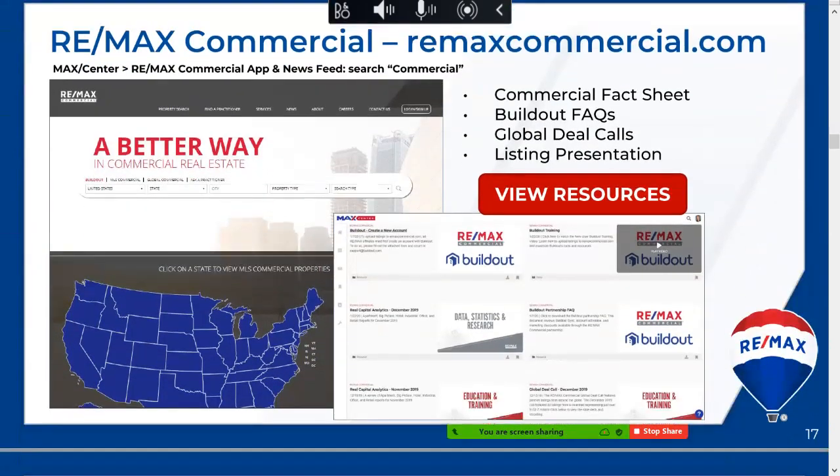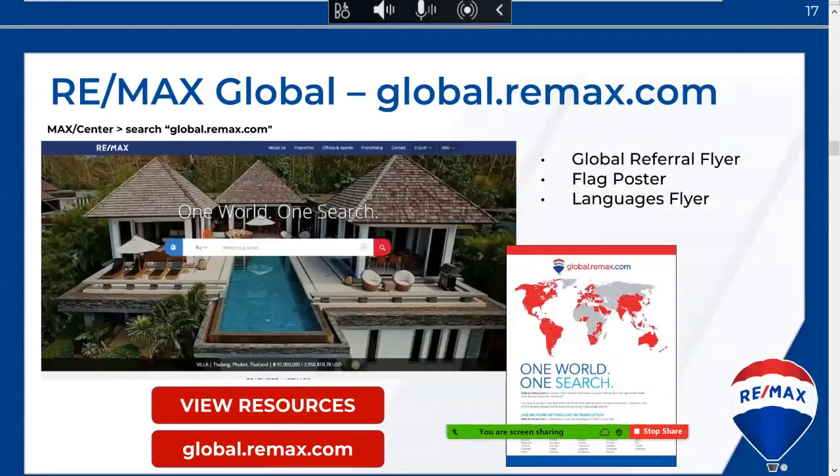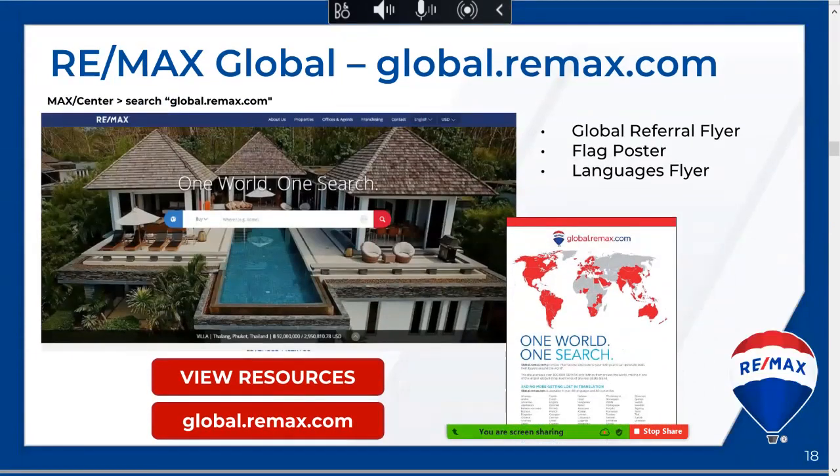Don't forget, we are a commercial sale company as well. And there's many more resources to support those that do commercial business. And very unique to RE/MAX is global.remax.com. It has certainly become a very small world.